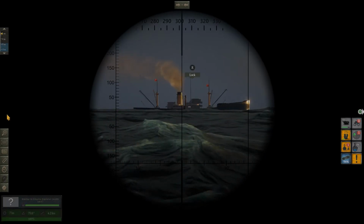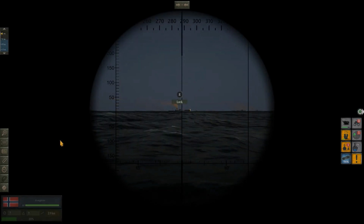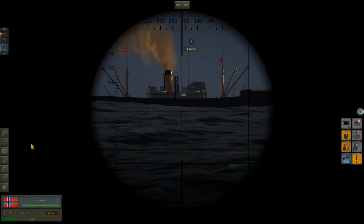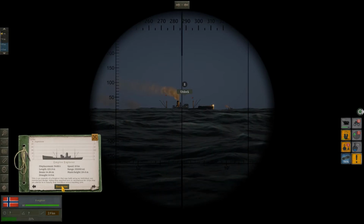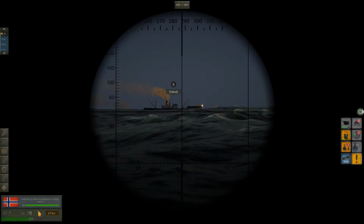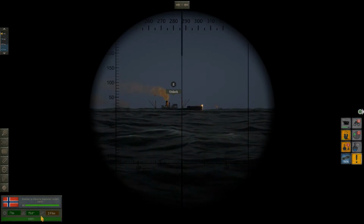I don't need to do anything more with that one. I'm just going to have a look around, see what other targets are available for us. So this looks like another Empire Tower maybe. 3 different types of Empire, so Empire Explorer. 75 degrees, 7 knots, and we'll grab the distance.